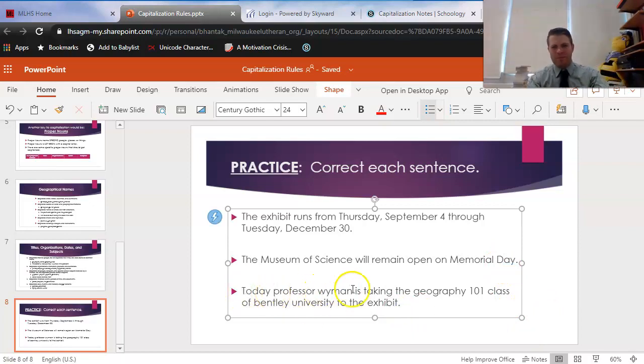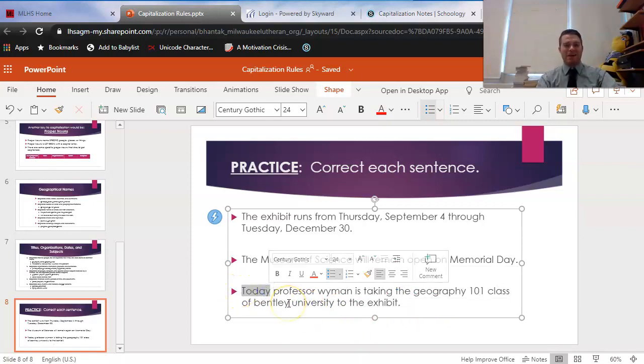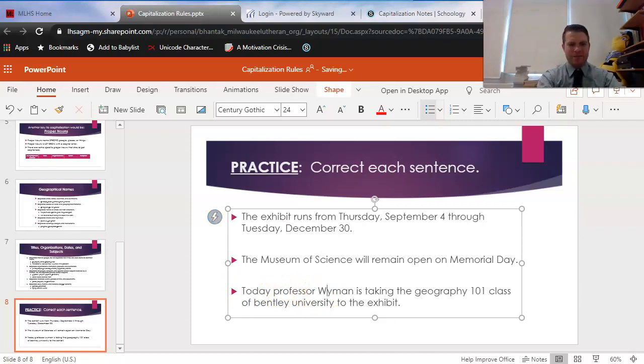So today, Professor Wyman is taking the Geography 101 class of Bentley University to the exhibit. Once again, the exhibit does not need to be capitalized, and I capitalized the first word in the sentence. Getting tired of saying capitalized. That's okay. We do know that names get capitalized. So Wyman is a last name, capital W. Professor is his title, so we're going to capitalize P as well. Geography 101. Now, in general, once again, subjects do not get capitalized unless they have that specific course number after them. We're going to capitalize geography. And then we also see that there is an institution here, a school, Bentley University, capital B, capital U.